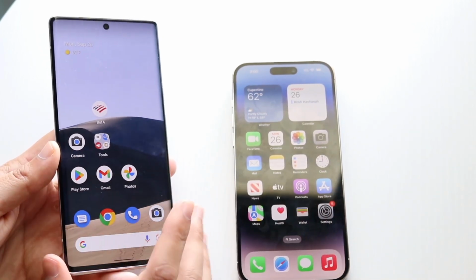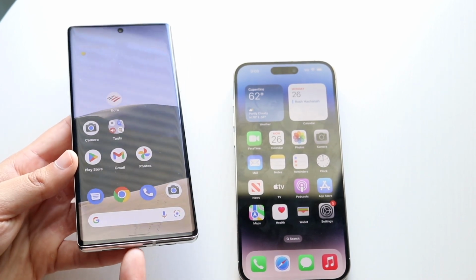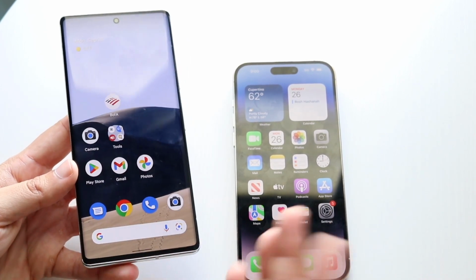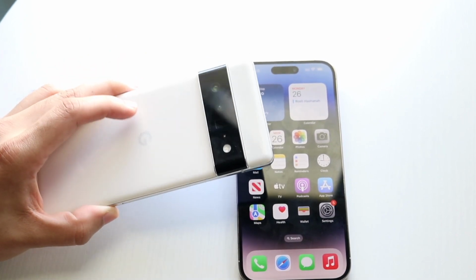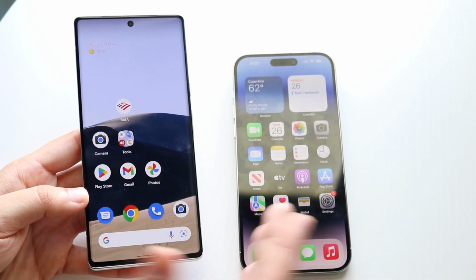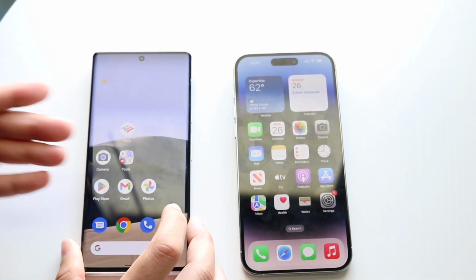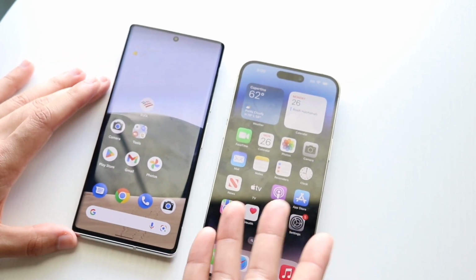I like the curved edge a lot. I love these types of panels that curve on the sides. They're really, really nice. I wish Apple would bring USB-C to their iPhones too. And this is the big one: I wish they brought reverse wireless charging. That is something that's really cool. Samsung has it, Google has it. I wish iPhones would bring it too. But if I had to pick one, probably the iPhone 14 Pro Max, but the Pixel 6 Pro still has a lot of cool flagship features that iPhones still don't have.